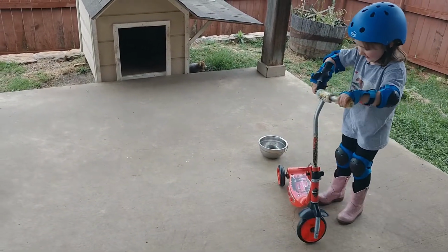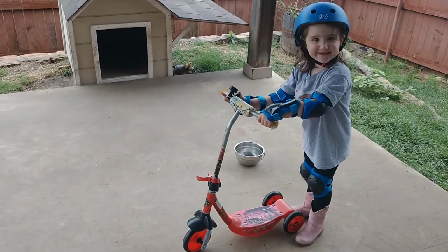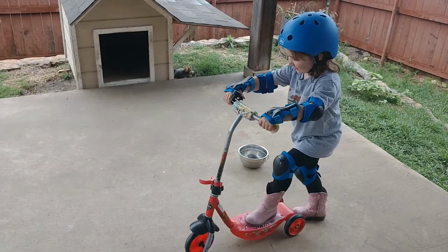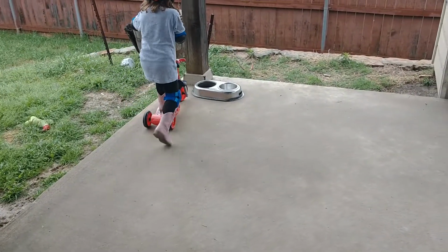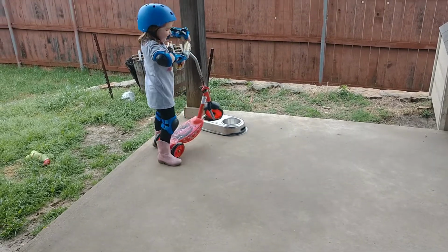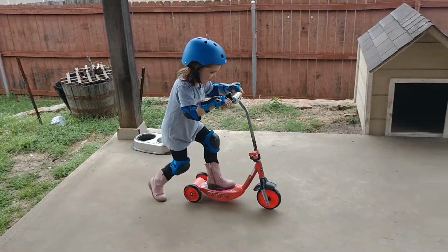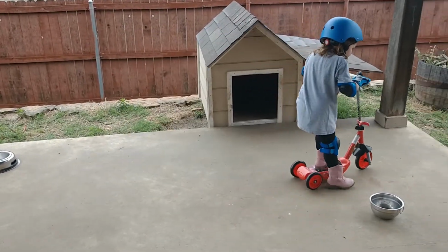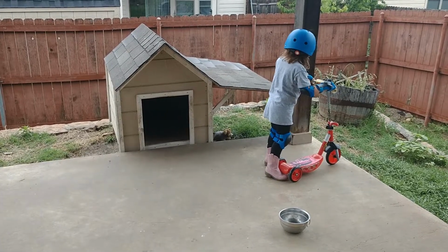Now what's this guy? Ooh, and a bell. So do you like your helmet? Oh! Hey, do you like your helmet? Yeah. You like being able to ride your scooter, don't you? Yes, you like my scooter?